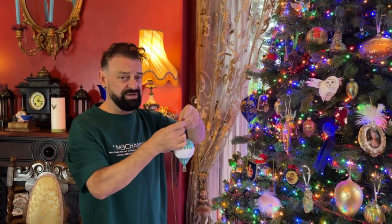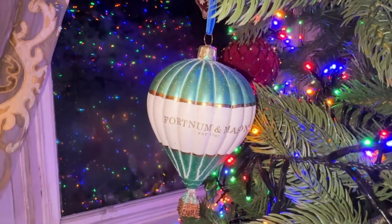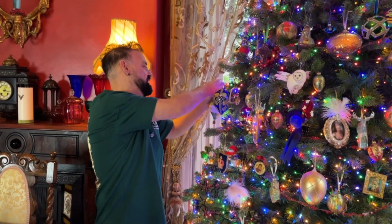So this is my hot air balloon from Fortnum & Mason, and Chris has just added some beautiful blue velvet ribbon for me, so I can adorn it on the tree. The blue velvet ribbon is from an amazing shop in Muswell Hill in London called Sally Bourne Interiors, and she really does do exquisite Christmas decorations, exquisite everything. Chris always pays a trip there to buy me some Christmas decorations for Christmas Day as well. I shouldn't be telling you that because you're all going to go there and buy all the decorations and there'll be none left for me, and I'm the most important person here, so please don't. Okay, so let's put that on that branch there.